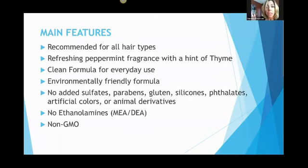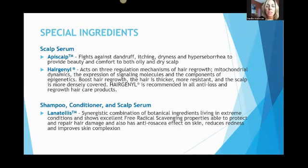It's environmentally friendly, and as we just heard from Des about those horrible ingredients in other products, we don't have that in this hair care system. It is so clean. I believe the shampoo is 98% clean and the conditioner is 95%. And those couple of percentages are just so that we don't have a jar of mold. We do need some shelf life. So it's an amazing time. There are no sulfates, no parabens, no animal derivatives, and it's non-GMO. And so we're super excited to be using this on ourselves.